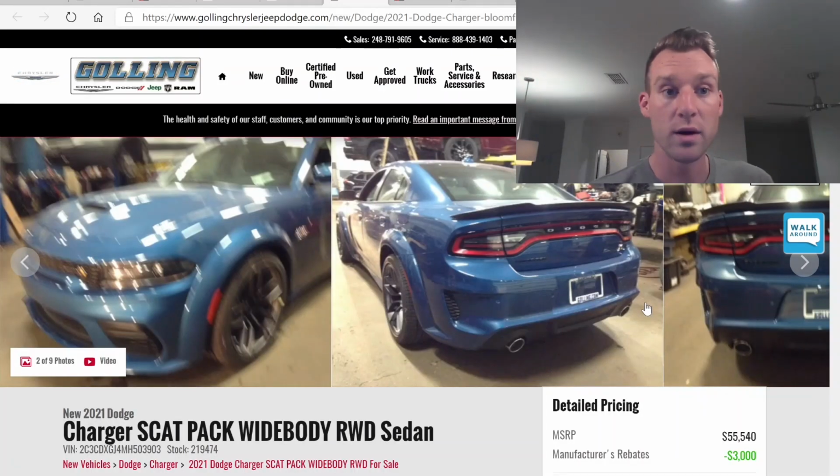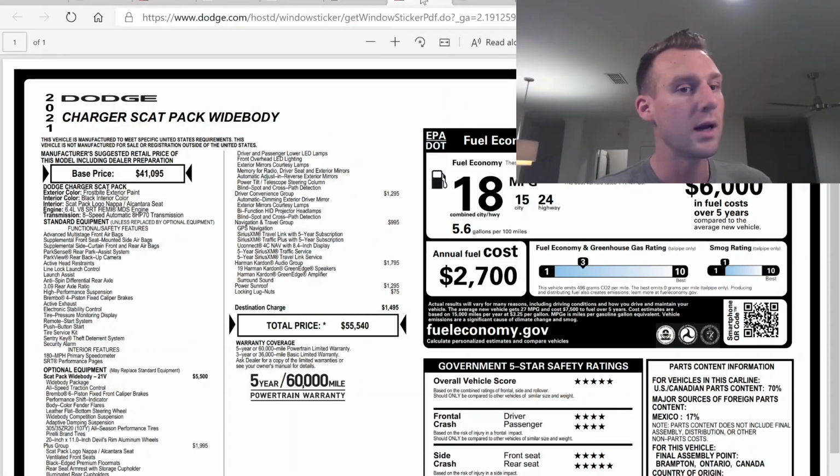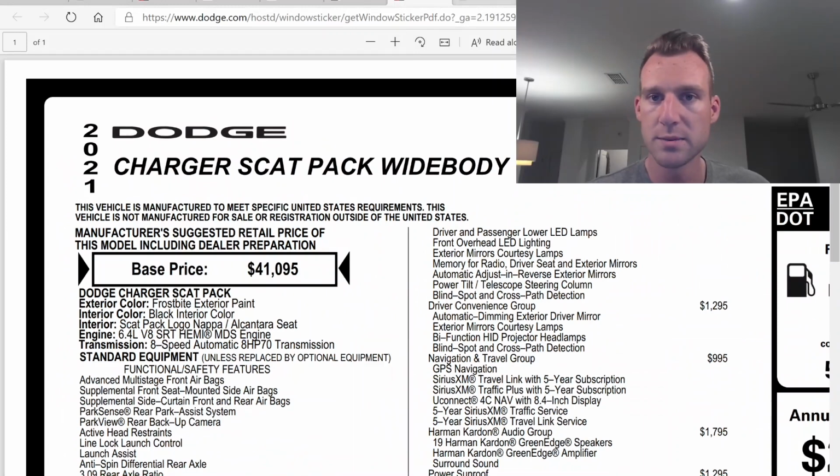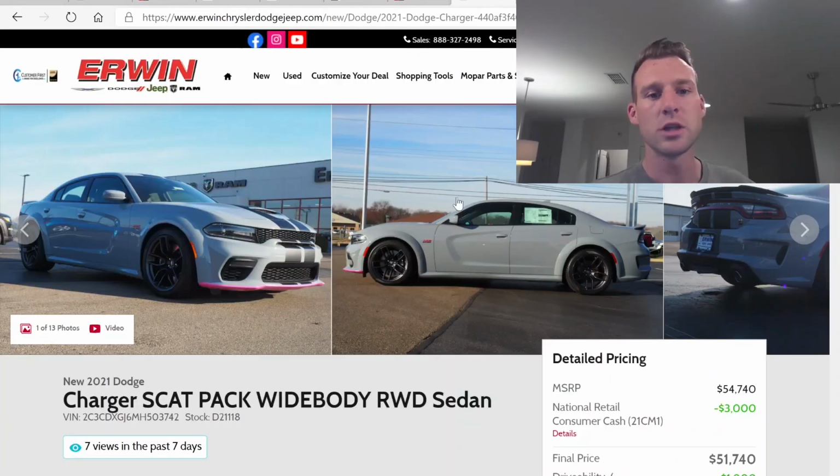We've got this one in Galling. Again, window sticker here for you guys, just proof for you. Zoom in right there. Now let's jump in. We've got a Destroyer Gray replacement here going under the guise of Smoke Show.